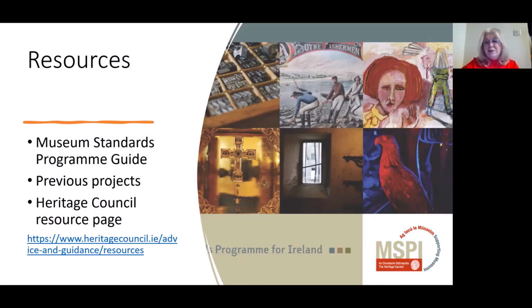The Museum Standards Programme, for those of you who don't know it, is an accreditation scheme which sets 34 standards. There are minimum standards with regard to best practice. As you'll have seen from the previous screen, they relate to management and policies and governance, care of collections, that is documentation, and care of collections in environmental monitoring, etc. And also visitor services, that is exhibition, education, and accessibility to your museums.